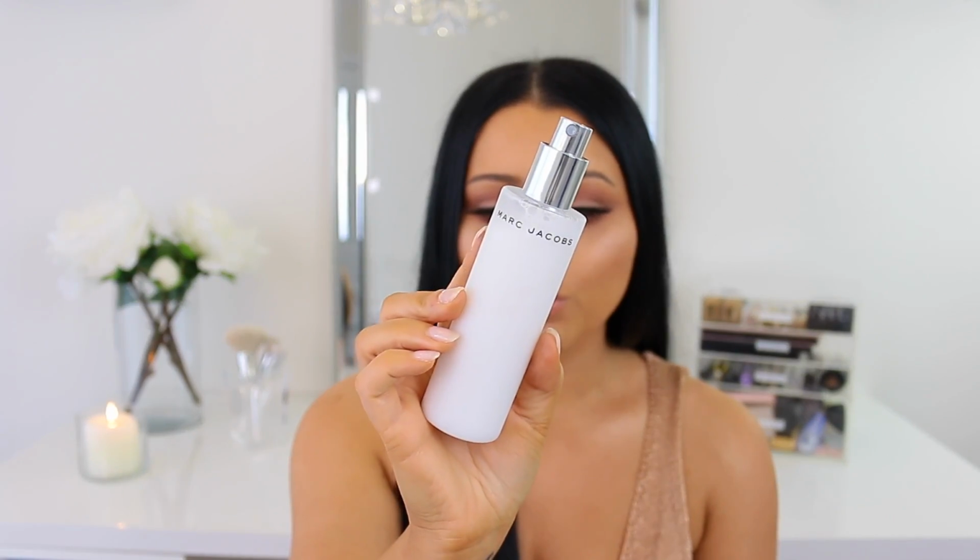Also, every single time before you use it, you have to shake it up really nicely. I don't know if you guys can tell, but it's not thick, it's kind of a lotiony spray. It's white. It's not completely watery. So in order for it to pass through the nozzle properly, you definitely have to shake it up a bit. This is the Chanel Soleil Tan de Chanel.